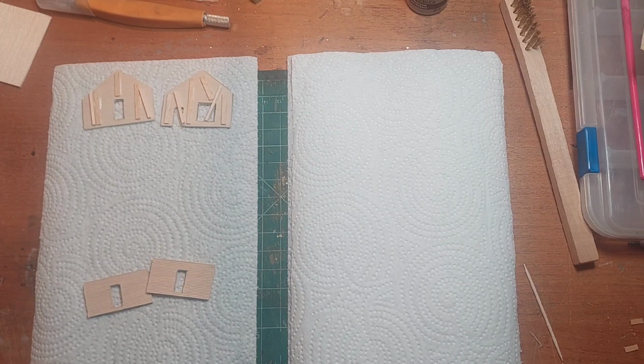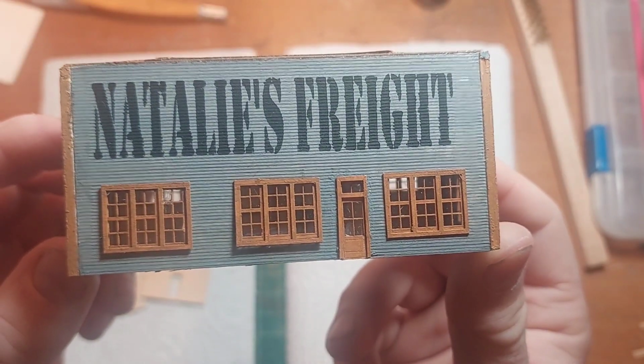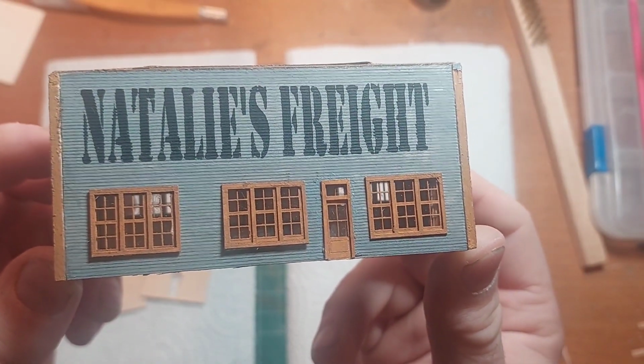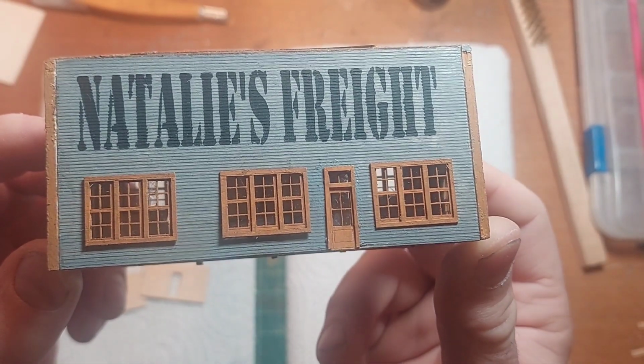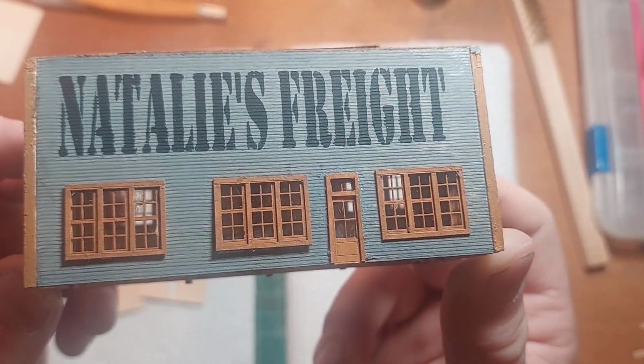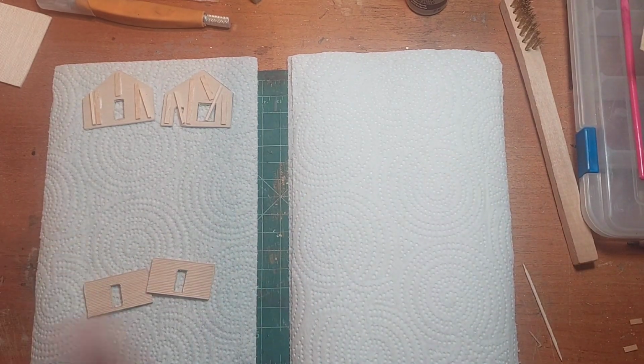And this is just the way that I do it. I did this on Natalie's Freight. Let me show you Natalie's Freight real quick. Here's Natalie's Freight. See how smooth that came out? Look how clean that came out. Well, the sign came out terrific. But I want you to look at the gray. This came out so well. I don't think I can duplicate it. I have not been able to duplicate that one particularly as well. But the process comes out the same.